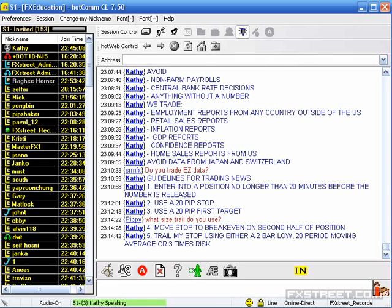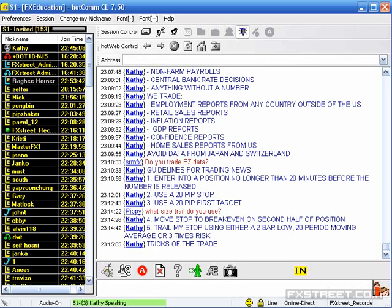So let's talk about the tricks of the trade. How in the world could you predict how economic data could fare? How in the world could you position yourself ahead of a release thinking that it's going to be stronger or weaker? Well, let's start off with the Australian retail sales report.